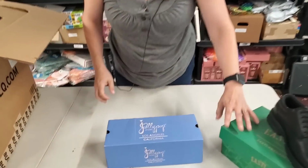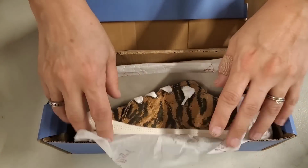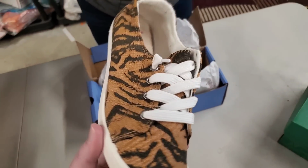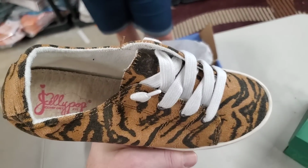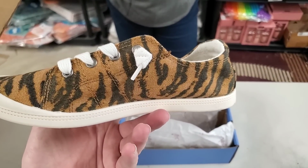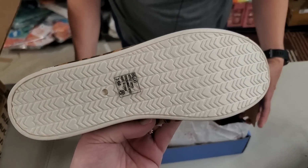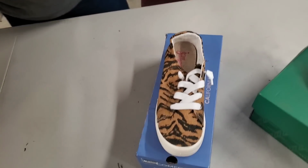Okay, so then we've got Jelly Pop, Los Angeles, California. Ooh, those are cool. For your wild side. We have some size 7.5 medium Dallas textile upper shoes is what they're called. Jelly Pop. M is basically your typical width. It's not a wide width, it's not a narrow width, it's your typical normal average width. So those are a women's size 7.5.